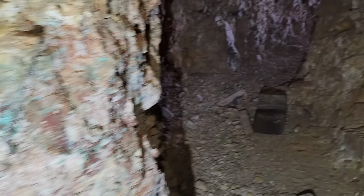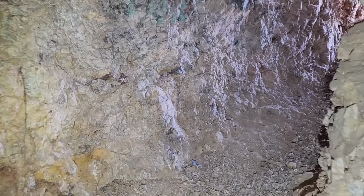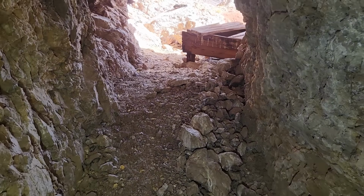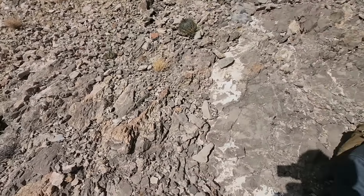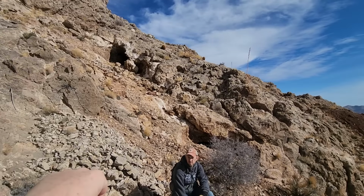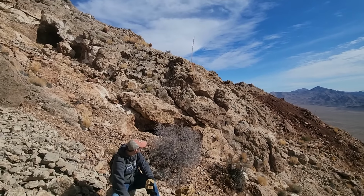All right, the only option from here for trails is to go down to where my friends are, and then we'll start working our way around the ridge. That was the section I was just checking out. I've come down to join my buddies. We've got that to check out. There's a pile there, and then there's a rock wall up there.